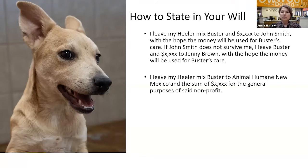So this is an example. If your pet is coming to Animal Humane, I leave my heeler mix Buster to Animal Humane and X dollars for the general purposes of the organization. So you'll see I don't have in here for the care of my pet. And I ask people not to restrict any gift just to the care of their pet. And that is because your pet may not be with us that long. We may not spend all the money that you leave to us on your pet. So this gives us the flexibility to use your generous gift to support our mission.